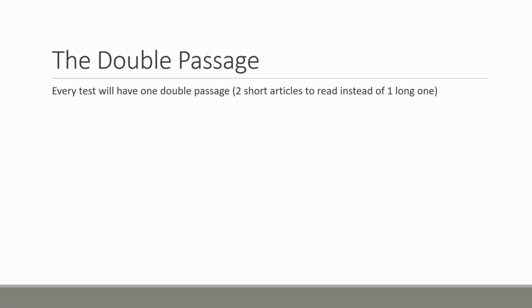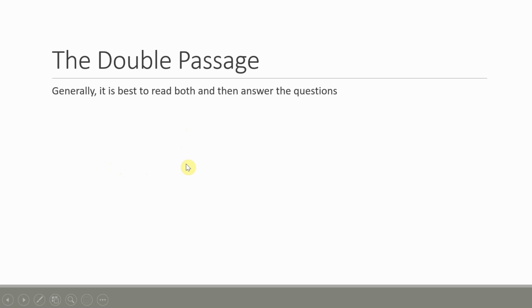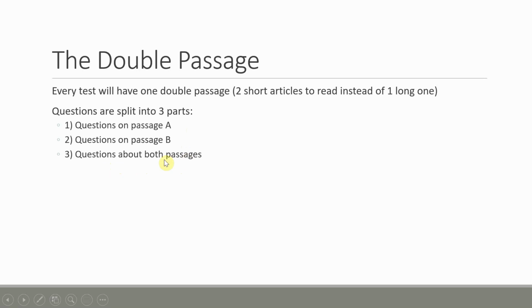Now let's talk about that double passage because it is a little different. For those, you're going to have two smaller essays instead of just one. And in this case, what you're going to have with these two short articles are questions split into three parts. First one is going to have questions on passage A, the second one is going to have questions on passage B, and the third one is going to have questions about both passages. So for those that talk about both the passages, go back and make sure that your answer choice accurately reflects both passages, not just one.